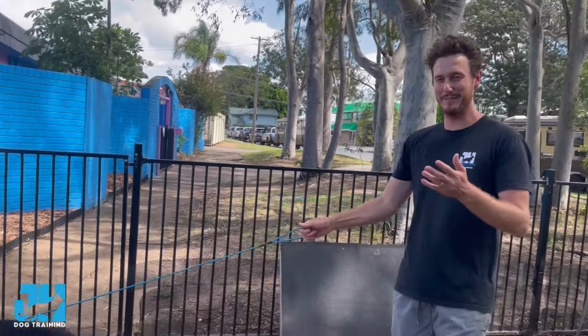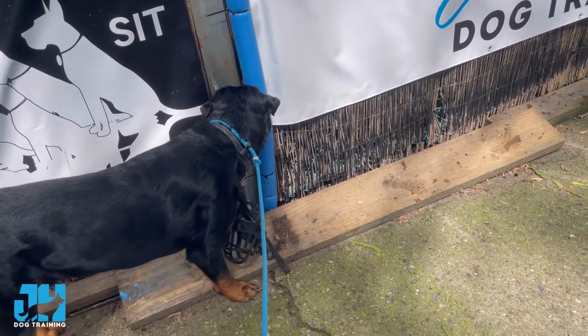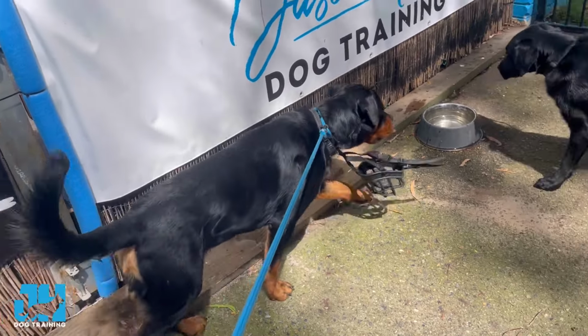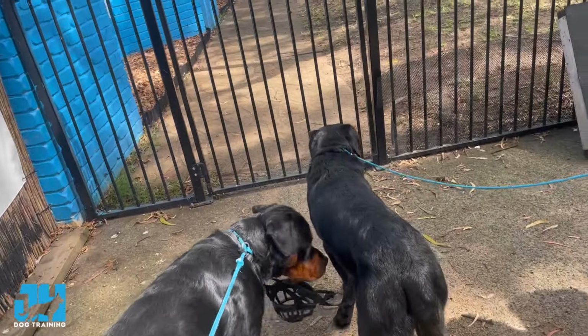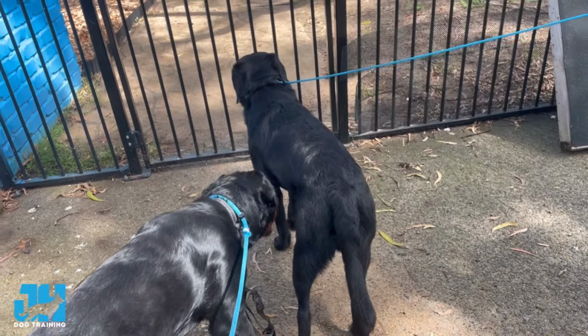No, I was going to say, do you think if any dog wasn't as calm as this one and even stood up to him a bit, it would kick off? Well, no, Nash corrected him before, and he responded really well to a correction. You might have missed that. I got that on camera.